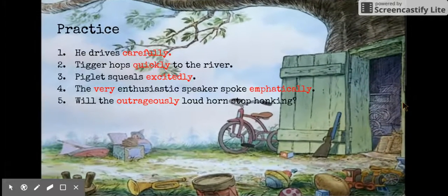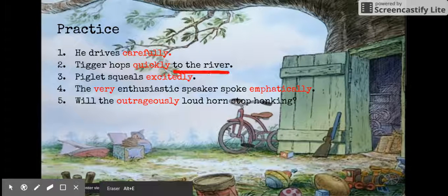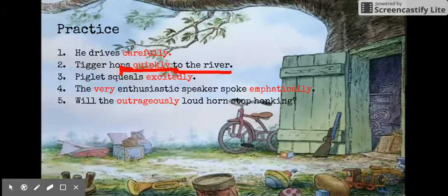Here we go. Number 1, he drives carefully. How does he drive? Carefully. Number 2, Tigger hops quickly. He hops quickly. There's actually also another one in here, so you can say shame on me. I hadn't actually underlined it, but this prepositional phrase here, to the river, is saying, where did Tigger hop? He hopped to the river. Sorry, my little arrow's a little scary there. So that's actually another one.